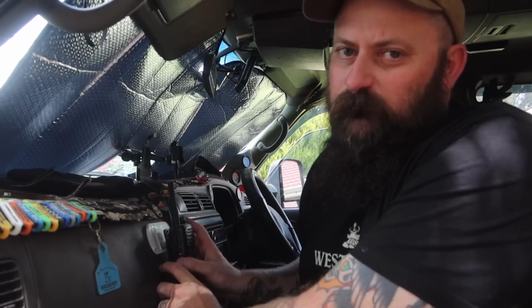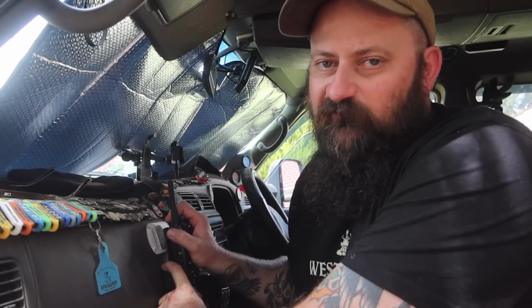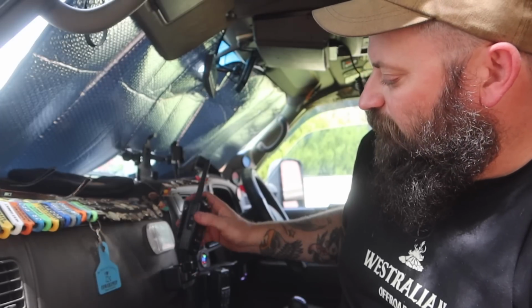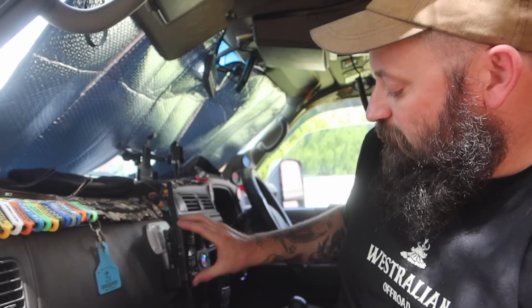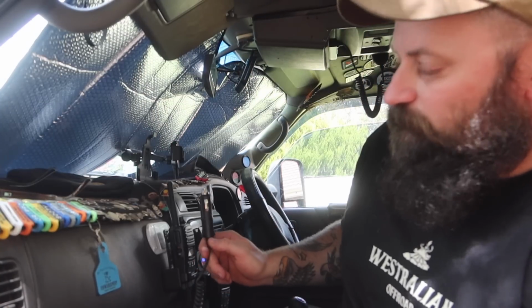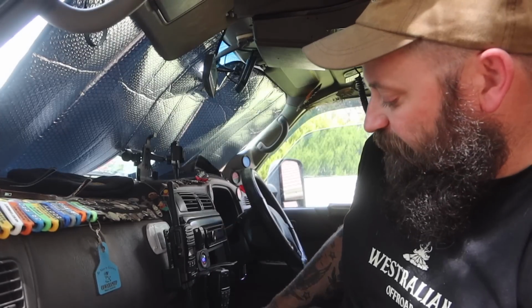Another thing I got, at the same time, was a little 5-watt handheld. I've been wanting to get one of these for quite a while. There we go, channel 40. Neat little unit, this one, another little GME piece, a really nice little radio. And I bought a cradle with it. I've just screwed the cradle straight to the dash, so I can slot that straight in there, and then that can go into a 12-volt plug just like so. Charge that whenever I need to.